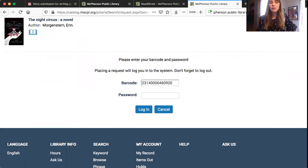With my barcode, I have it saved on a note on my computer, and I just copy and paste it in there so I don't have to actually write it in every time. That saves some time. And then your password. Your password is what you generated when you created your library card.